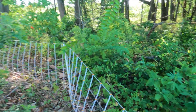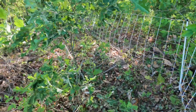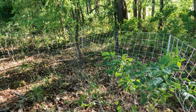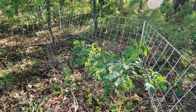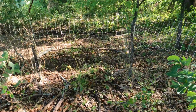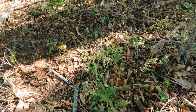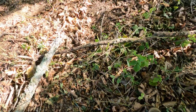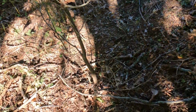So this is what it did look like. And now, normally I wouldn't come back here in the summertime just due to all the ticks and stuff, and I still might end up with some on me, but it's not so thick that I absolutely can't come back here now. It's kind of hard to get around, but the sheep don't have any trouble getting around back here. And you can see where they've made their beds, and they really have trampled this down.